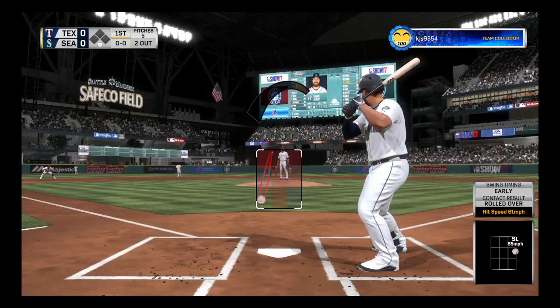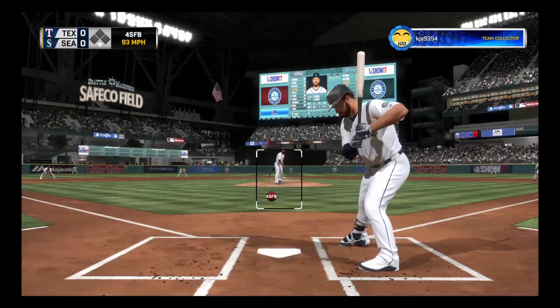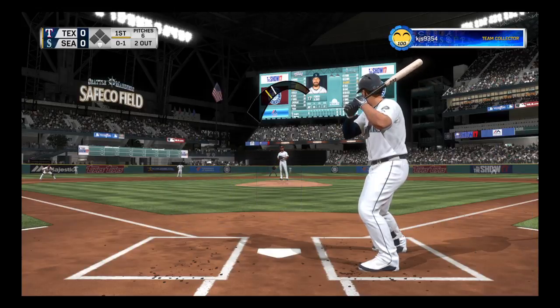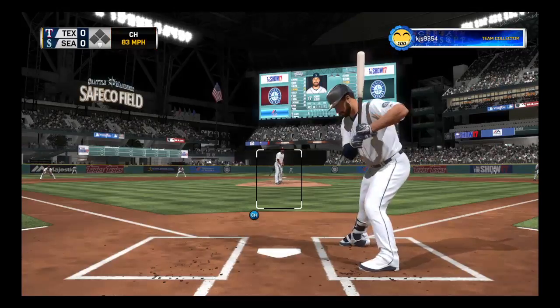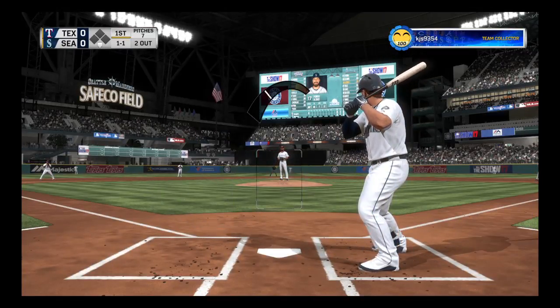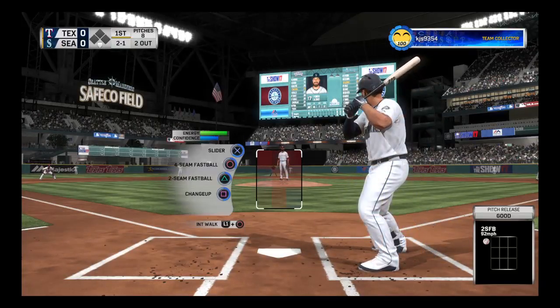Here's Yonder Alonso. No one aboard for him, and two gone here in the first. There's a knee-high pitch that catches the zone. Ross gets the sign. Here it is on 0-1. Good changeup that time, but he wouldn't bite on it. Two out, nobody on. That nibbled the corner there, but missed.